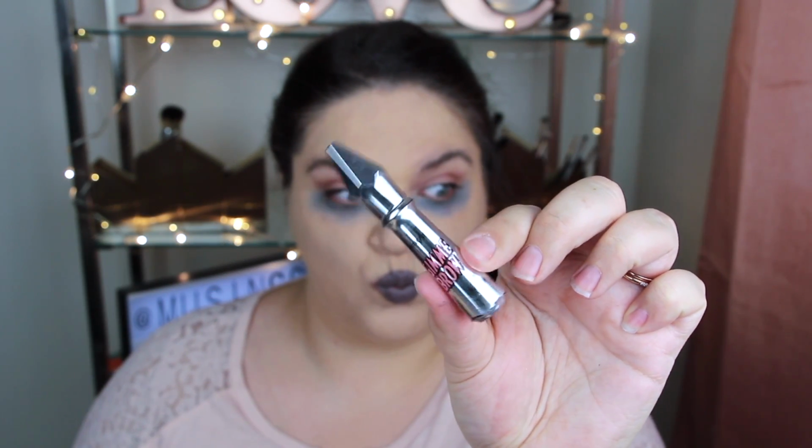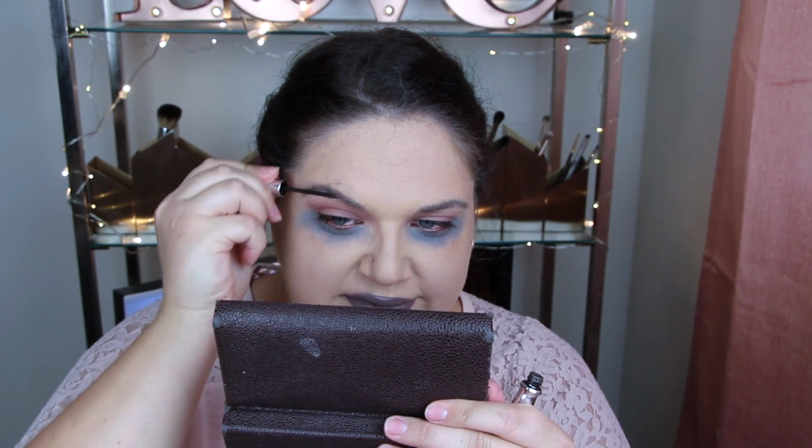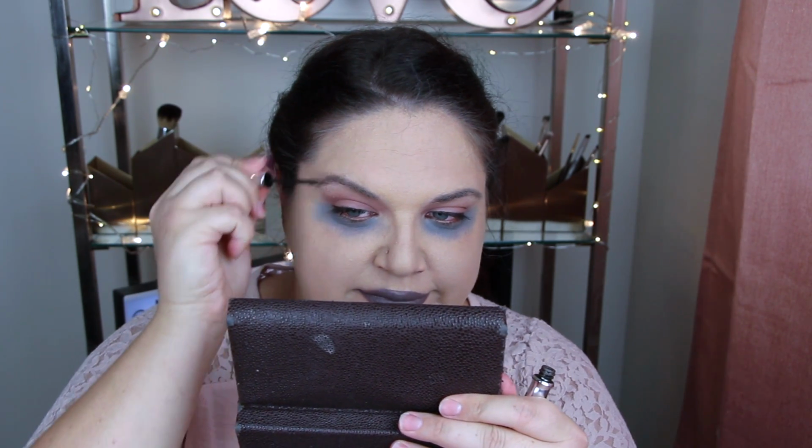Longtime watchers know that my eyebrows always give me the most trouble, so it's Gimme Brow from Benefit to the rescue. I don't know what to do. They're long and they're curly and they just don't ever listen to me. But at least with Gimme Brow, they're somewhat, sort of, tamed-ish.